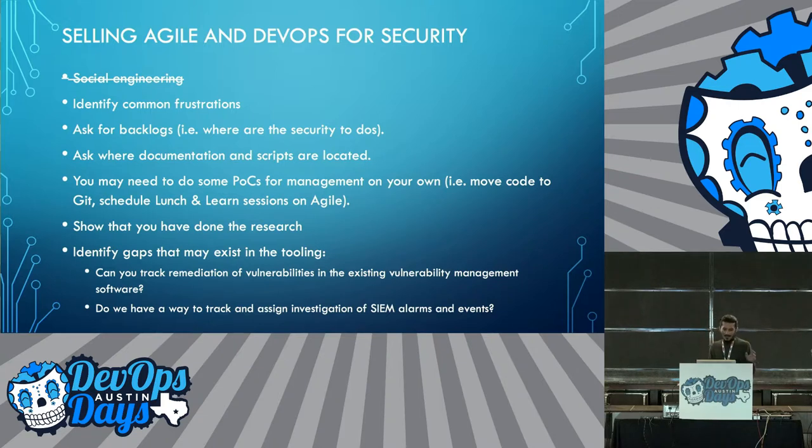So, social engineering, not really, but we can identify common frustrations in the team. Ask, hey, where are the backlogs for all the things that you say that we have to do that are frustrating you? Hey, we probably have all these vulnerabilities here. You never get time to run scans or remediate these things that you think are really important. Where is the backlog for that? Usually spread all over the place. Where is the documentation for different scripts and for how-tos on how to do things as an infrastructure team?